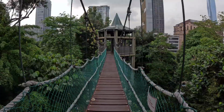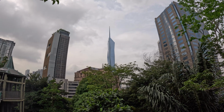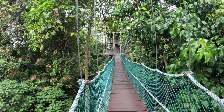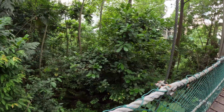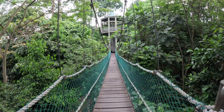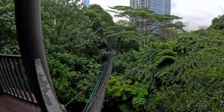So you go through the canopy just like this on these kind of suspension bridges. Kind of cool, actually. There's a nice shot of Merdeka 118, the tallest building in Malaysia. All right, so we got to the end of the canopy walk, and then you just come down onto the trails. When you're at either the end or the start of the canopy walk, depending on if you do the trails first, there's a little canteen there. You can grab a water and a snack.